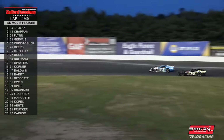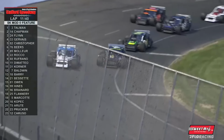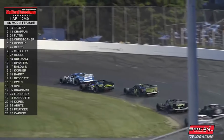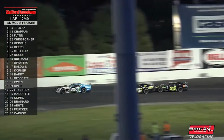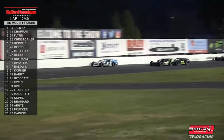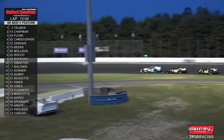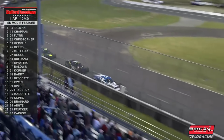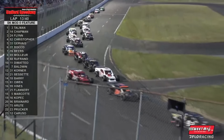Back up front, Chapman wants a piece of position number 1. Talman says, no way. Door is open, but Talman closes it rather abruptly. Troy Talman, still the leader of the pack, 12 of 40, now complete. And Flynn gets a great run off of 2, so he might have a shot, but Chapman blocks the bottom lane, does not give Flynn a chance. Mike Christopher Jr. got past Jarvis a lap ago. He's up to 4th.